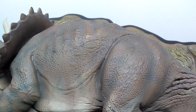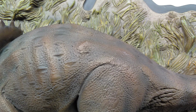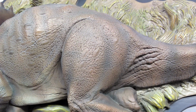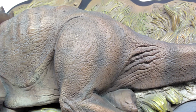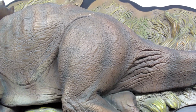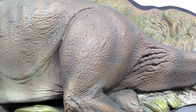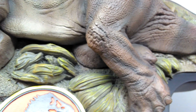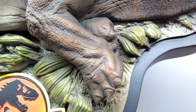So honestly, I think the actual coloration and paintwork of this is, again, really nice for Chronicle Collectibles. It's definitely quite beautifully done overall. You can see more really nice muscle definition. They've also highlighted the muscle definition here with some shading with that darker coloration. A few more scutes moving down the thigh, and you've got the kneecap right there. Again, the legs are crossed just like you see in Jurassic Park.